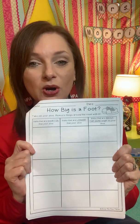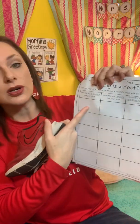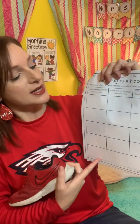How great is that? Well, your learning packet has a fun page called How Big is a Foot? Now, we don't have the king's foot size, but you are going to use your very own shoe to go around the house and find things that are shorter than your shoe, and you will draw a picture or write the word in these rectangles right here. These items are shorter than your shoe.